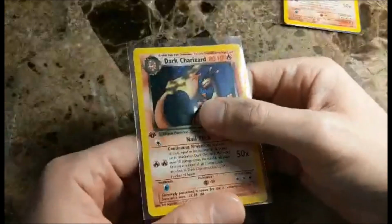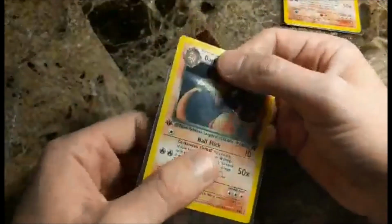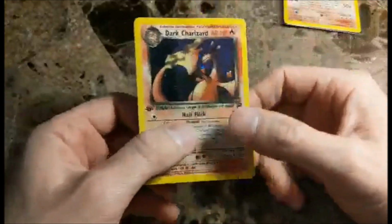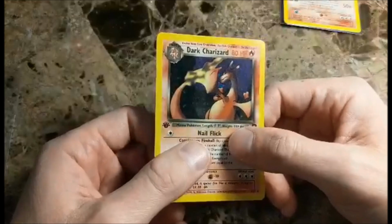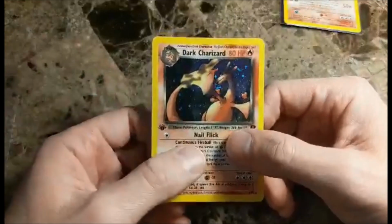Alright, the 4th and final Charizard. So I'm pretty happy with this purchase. I'm going to be getting back in contact with this guy. He does have some more cards that I am interested in. So I'm definitely going to be checking into those.